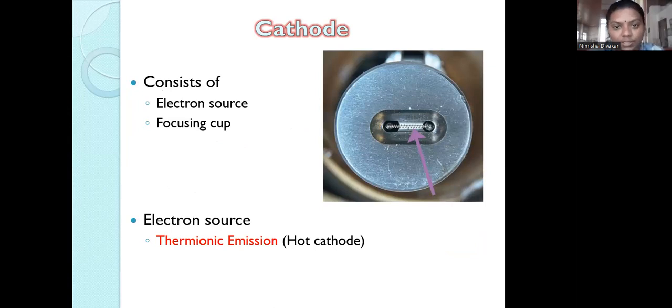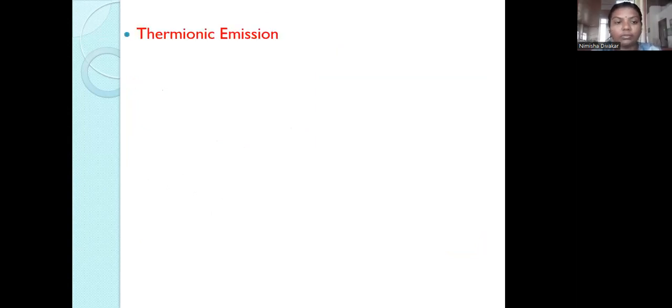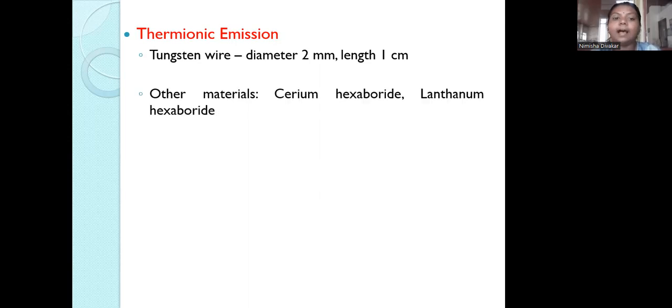as the name suggests, produces electrons by two methods, thermionic emission and field emission. Thermionic emission is also known as hot cathode and field emission is known as cold cathode. In thermionic emission, we usually use tungsten wire of 2 mm diameter and 1 cm length. The other materials which can be used for thermionic emission are cerium hexaboride and lanthanum hexaboride.